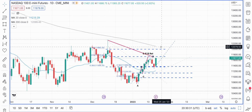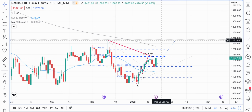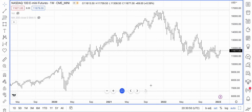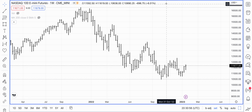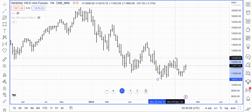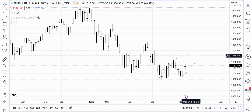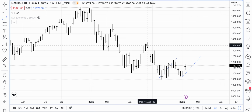So what we are looking at is perhaps there's going to be some sort of resistance around the 200-day moving average, around the 12,000 mark. But ultimately, I think because of this ABCD, we are looking at 12,300 as the next potential level. Let's take a look at the longer term weekly. So just like the ES, what we are looking at is a longer term ABCD pattern. So 12,580 or 12,600 roughly on the weekly.